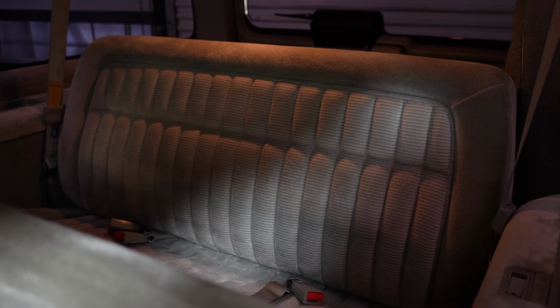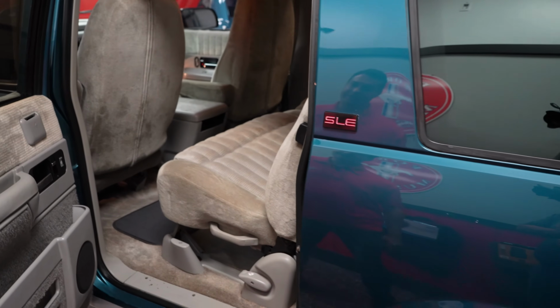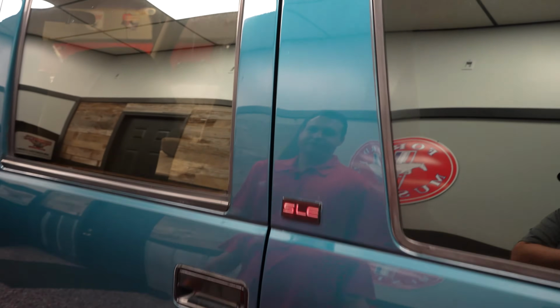You can fold up the rear seats, fold them all the way down. Now, we're not going to show you every nook and cranny. If that's something you want to do, come to Daytona, check it out for yourself, but we just don't have the time to show you all the options it has. But you can fold it up, fold it down, get a little bit more room in there too. If you have dogs, it'll be perfect. Door shut real nice all the way down.